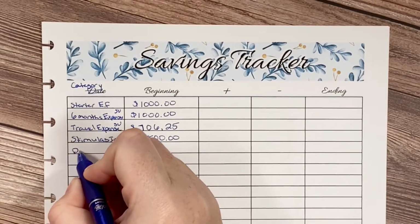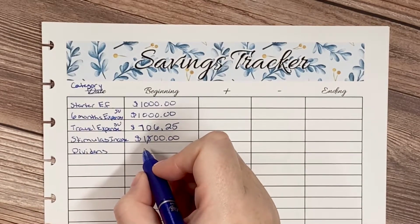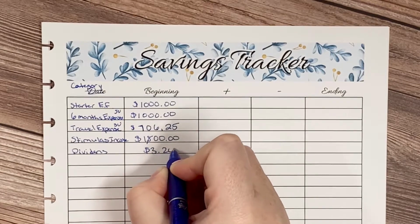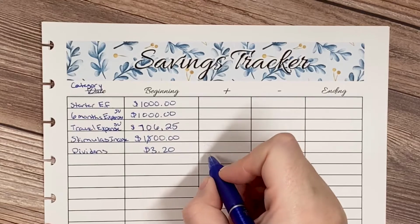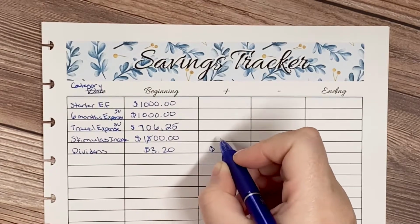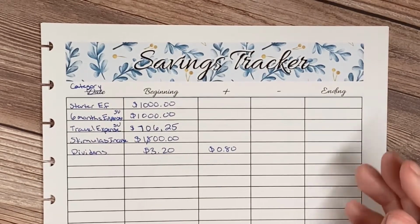Now dividends, the beginning balance is $3.20. Now I do have the amount that was added for this month, and it was 80 cents. So that's all I have there.